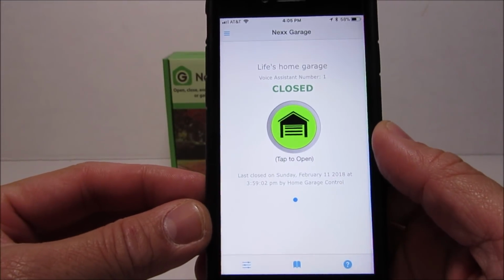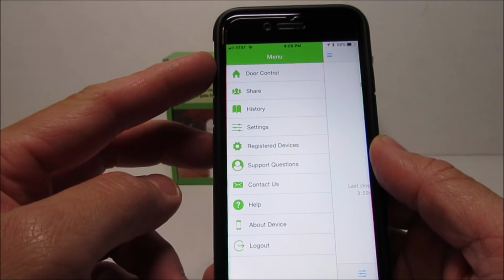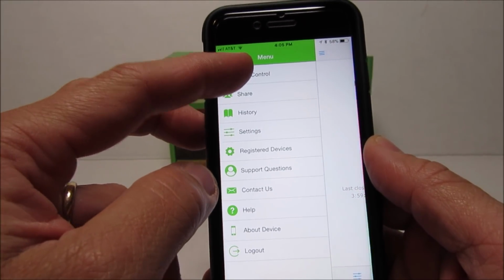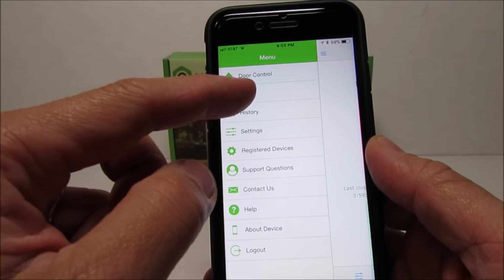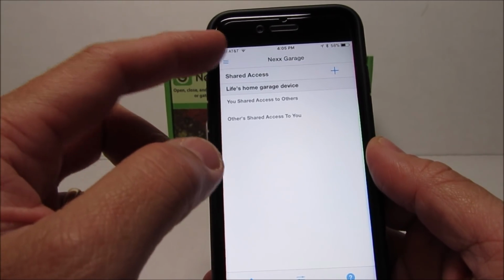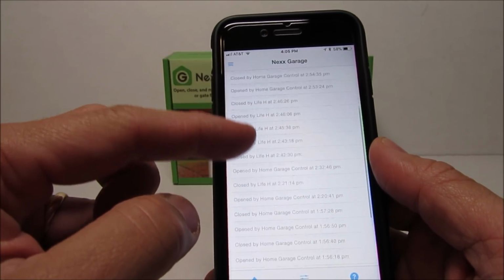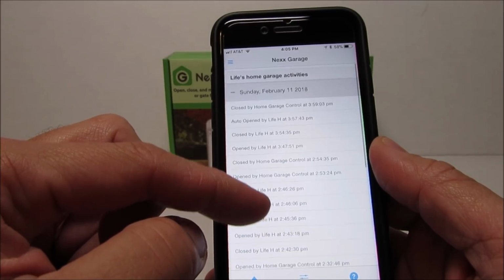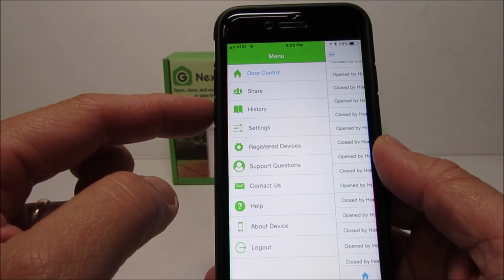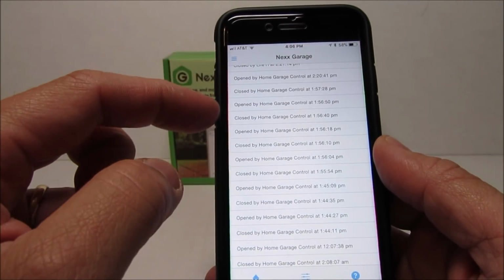Now let's go over the features and settings on the app. Clicking the left upper corner will get you to the menu. We have the door control, which is the main window when you open the app. We have the share tab if you want to share access to the app. And we have history, which will give you the history of door opening and closing, date and time, and who did it. Then we have the settings, which we'll get back to in a bit.